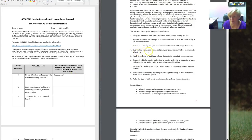Go through and read number 4, use written, verbal, nonverbal, and emerging technology methods to communicate effectively. Does that take current evidence or research? If so, you put it here. If not, you skip that one. Apply knowledge of social and cultural factors to the care of diverse populations. Does that one need current evidence or research? You would put that there. So you go through and do that for each one of these.